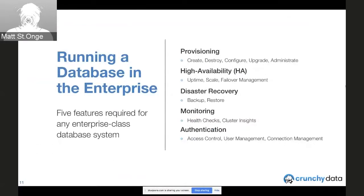Disaster recovery. And actually, after provisioning, I would put disaster recovery before HA in terms of importance. You always need to back up. And almost as importantly, you need to be able to restore. Particularly if something happens to your multi-terabyte database and you need to bring it back online, you want to be able to ensure that restore is able to happen quickly.